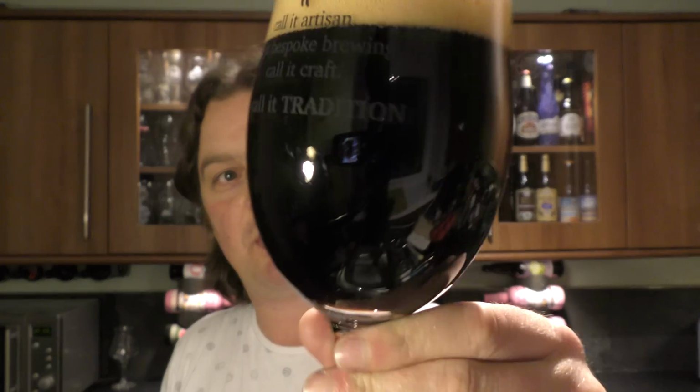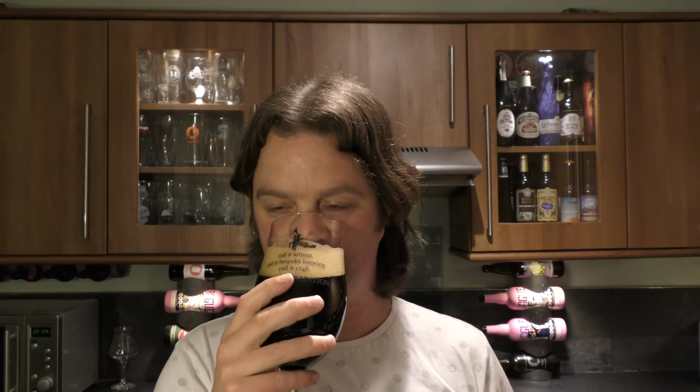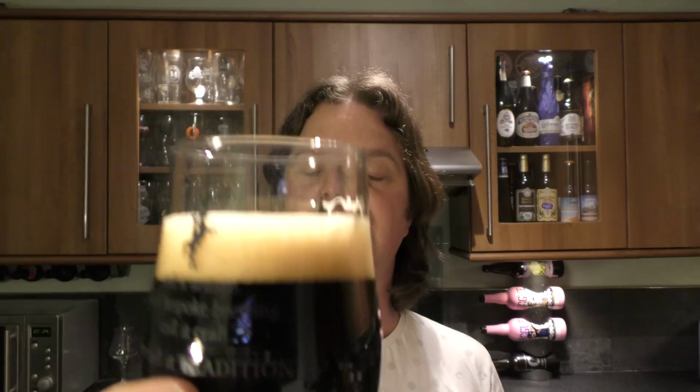So here we have another one from Poland. Let's get the aroma. It's very light and airy. A little bit of chocolate, a little bit of caramel, a little bit of toffee. And it's just Baltic Porter. It's just cocoa and it's a little vinous in there as well. A little berry quality going on. I'm going to dive in. Cheers, everyone.